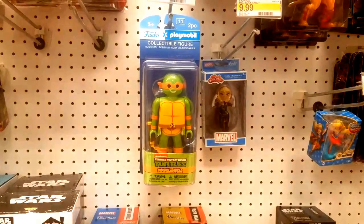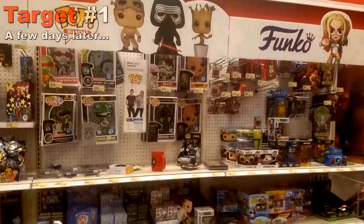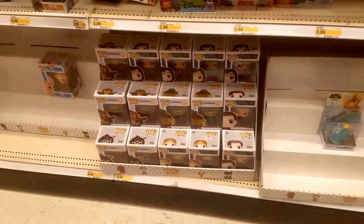So I went back to that same Target a few days later to see if anything had changed up, and I actually did see that they got some new pops in, so kind of a relief there.